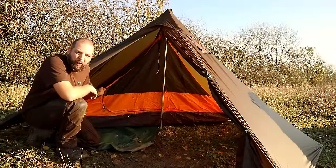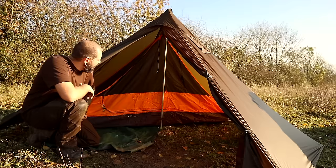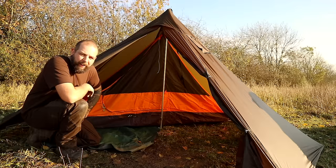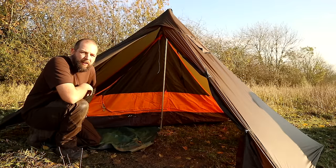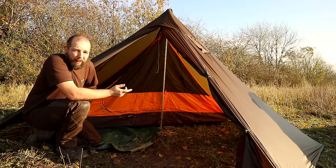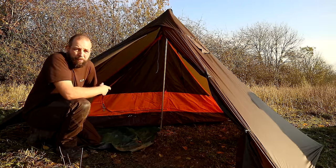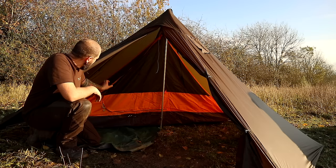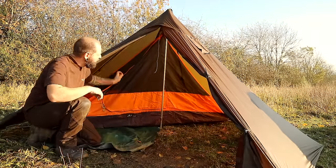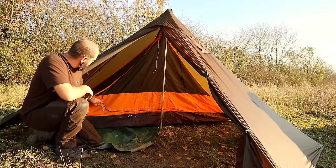This is the half inner for the Hex Peak that I brought with me. It does look saggy. I think with some tightening up and fettling, you probably could get it usable in here. So just in case you have a Hex Peak and you buy one of these, it's an option for you. It could do with some halfway tie-outs really, but it is what it is.